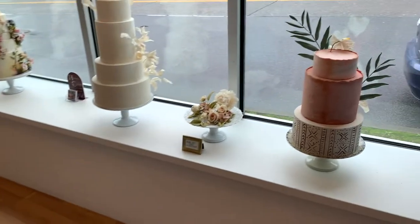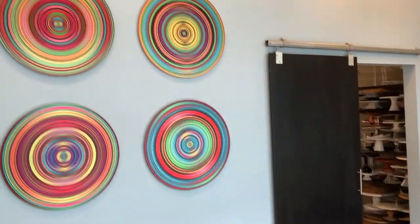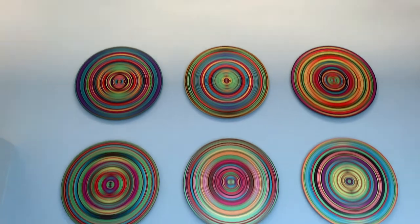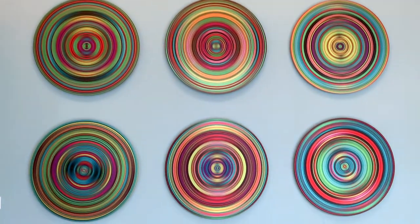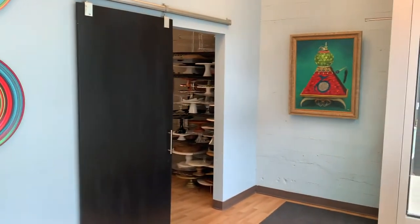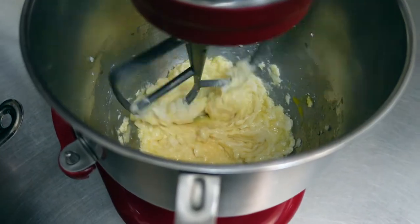So we're back at the front of the studio now. Here are some of our display cakes in the window, and this beautiful piece by my friend Julius Brown. And that is a wrap, because we are now back at the Tim Lord painting where we started. Which means, methinks, it is time for some behind the scenes.